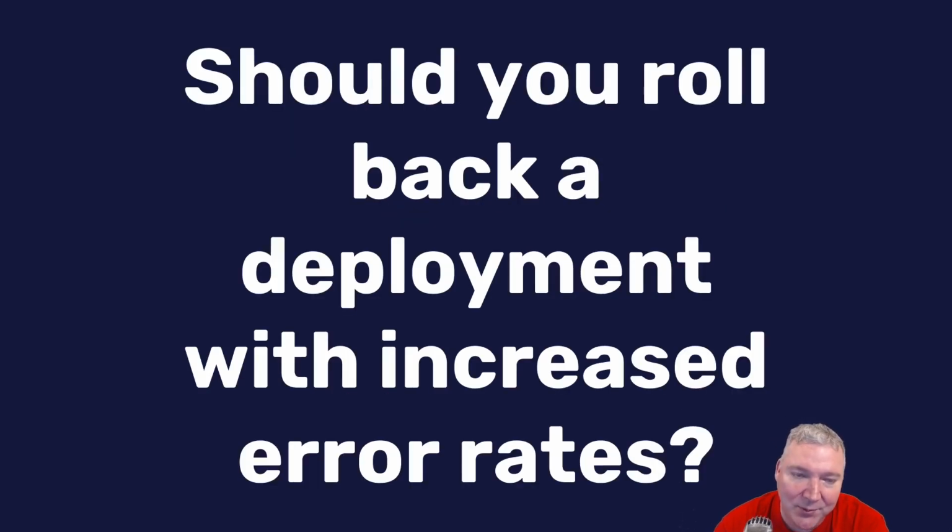The next one that I want to pose is, you've just deployed something, and now you're seeing a huge spike in errors in your logs. Should you roll back? Now, a lot of people would say yes.